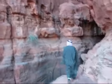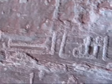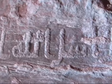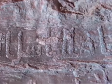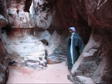There's supposed to be some writing in the walls of the canyon here, so that's what we're going to go check out. Some people wrote on the rocks, but we don't know what it says. In Arabic, a narrow canyon like this is called a sick. The sand is really hard to climb in. I'm getting a really good leg workout.